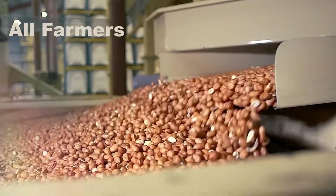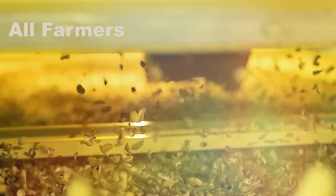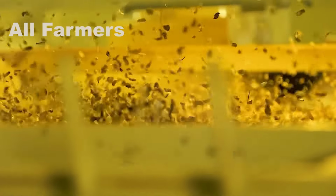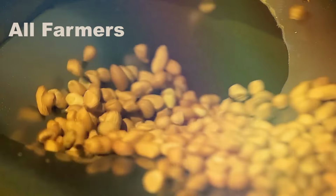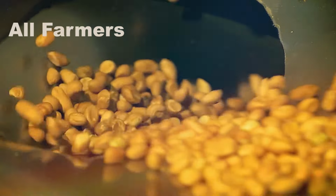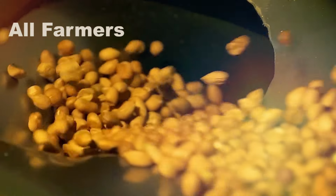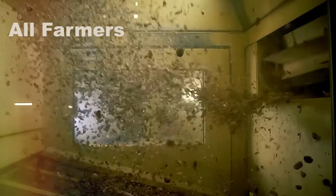Once sorted, the peanuts undergo shelling, a critical step to separate the kernels from their hard shells. Shelling machines use rollers or rotating drums to crack the shells, while airflow systems and sieves separate the kernels from the broken shell fragments. The result is a collection of clean kernels ready for inspection and grading.